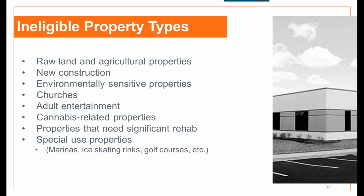Cannabis related. This is something that maybe 3-4 years ago started to become more prevalent, especially out west. A lot of folks using warehouses, retail shops, light industrial, all kinds of different properties, offices even, to house cannabis-related businesses. Unfortunately, we cannot do those. So even if it's an office or a strip mall that has a cannabis store or anything else, warehouse, anything else that has cannabis related to it, even if it's just a tenant, we cannot do. So we get a lot of those questions all the time.